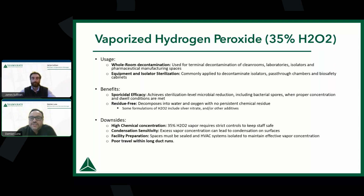The space conditioning is key to its effectiveness. Ideally, you'd want to get your humidity to as close to around 20% as possible. Anything above that, you reach the potential of reaching a vapor saturation of the space. So now it's not essentially a vapor anymore. Now it's just pretty much just droplets all over your wall. Space mixing can be challenging to distribute this. So you need a lot of mixing fans to move it around, especially since it's so concentrated and it doesn't mix as well.